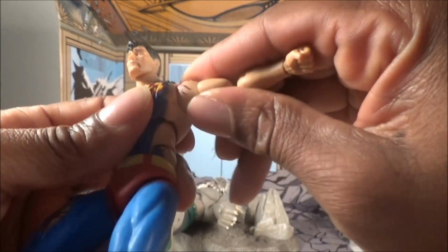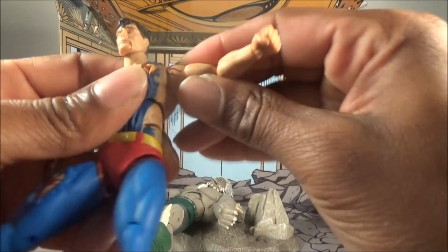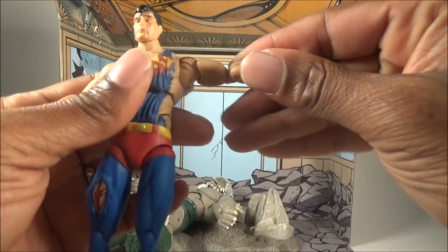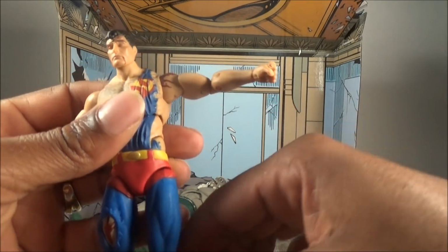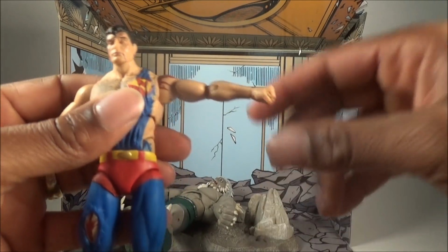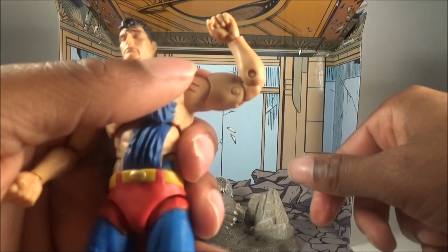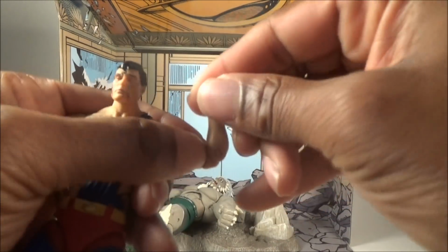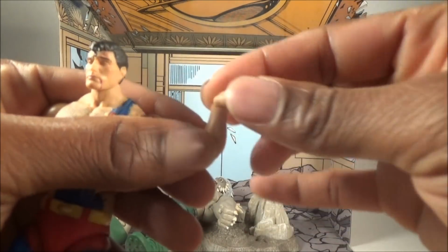All right, so Superman's articulation. This thing keeps popping off. Now that's starting to get on my nerves. He can get about almost, if not 90. Can we call that 90? Not quite. It's not quite 90, but 89. It can rotate right here. It does have a double jointed elbow, excuse me. It does have a wrist hinge right there, and it can swivel.